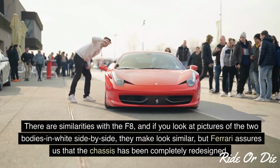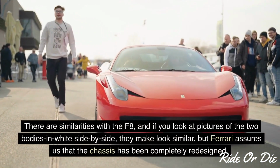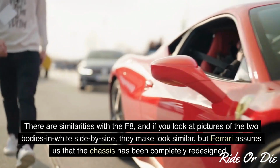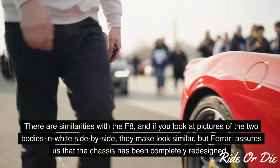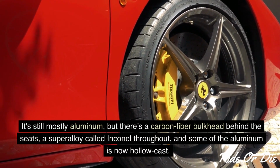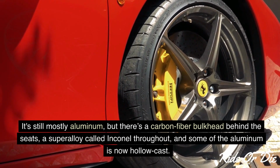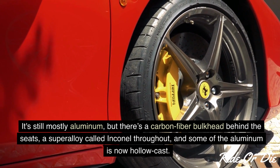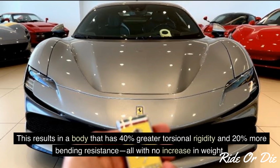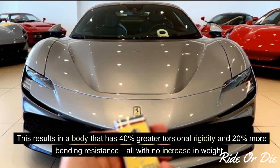6. The chassis. There are similarities with the F8, and if you look at pictures of the two bodies in white side by side, they may look similar, but Ferrari assures us that the chassis has been completely redesigned. It's still mostly aluminum, but there's a carbon fiber bulkhead behind the seats, a superalloy called Pinnacle throughout, and some of the aluminum is now hollow cast.